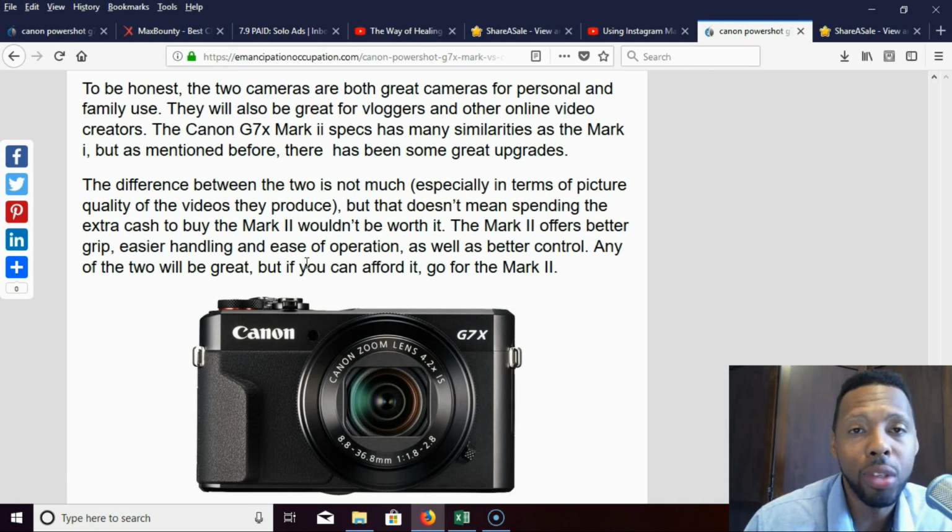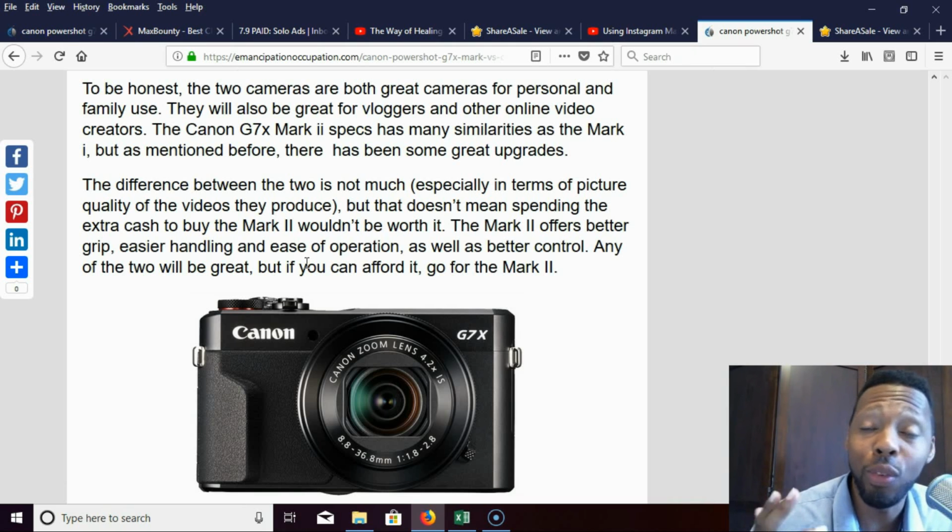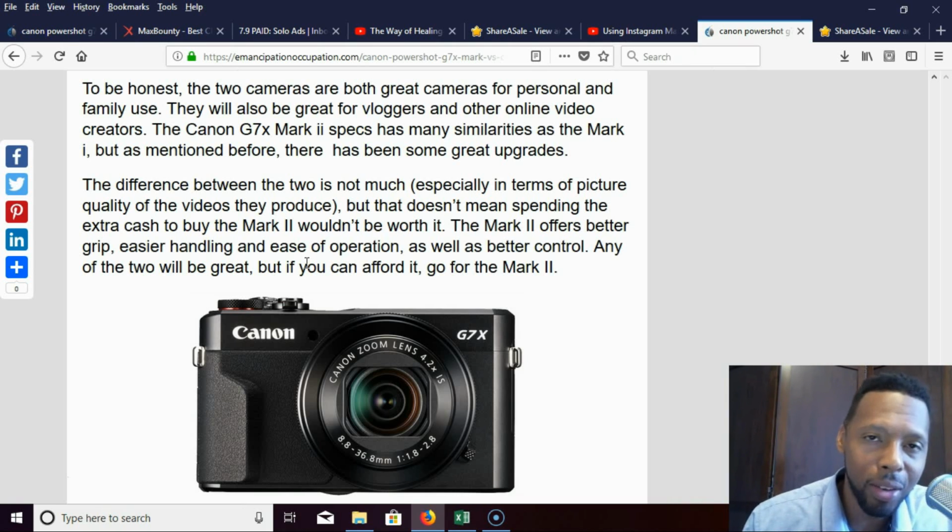I love both cameras. As a vlogger, which feels funny to say, but I do have content out there. But specifically for video online creators, the Mark II is awesome. It's one of the best cameras out there on the market. It's something that definitely perked my ears up once I heard of it and I began to do my research on it so I could get it.